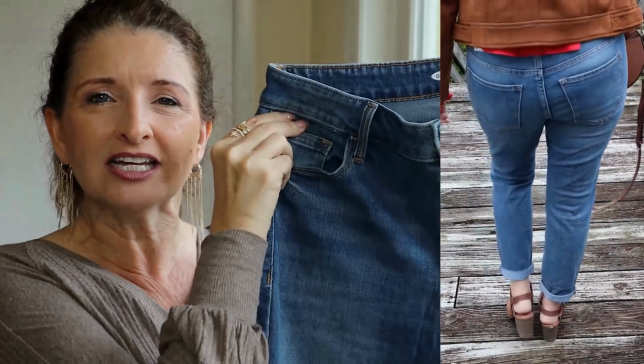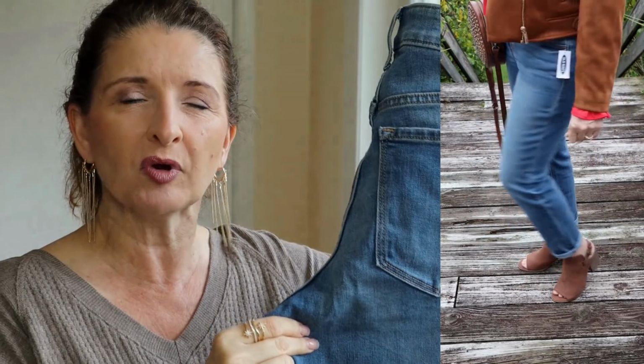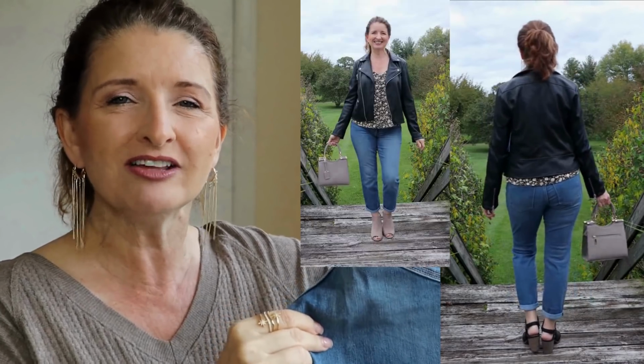These are a classic 5-pocket style. They have just the right amount of stretch. I had this particular pair on for probably 2 hours while I was filming various try-on combinations, and they never got baggy, and that was my biggest fear because honestly they are so comfortable that I expected them to get baggy.